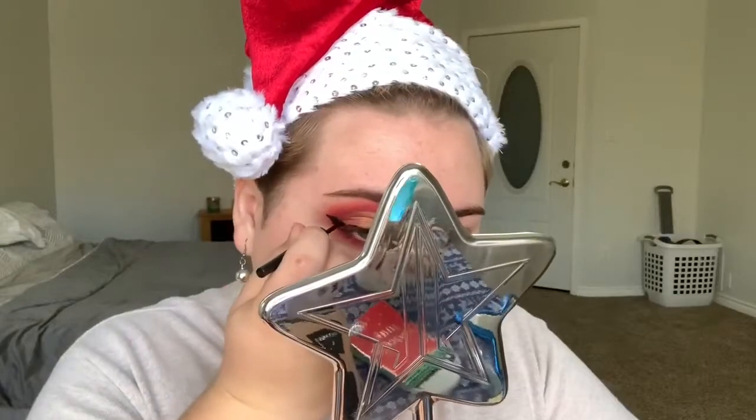Next up, I'm gonna do liner, wish me luck, because I always mess this up. I'm gonna go in with the e.l.f. liquid liner in black because I've been finding it easier to do liquid lately. I say that, watch me mess all of this up. And I'm just gonna do a winged shape. It's not a big wing, it's just gonna be a little one going from here all the way out to the outer corner as a wing would go. You know that. What am I talking about?